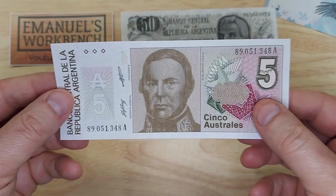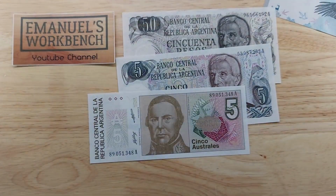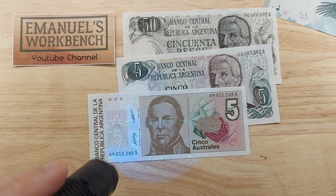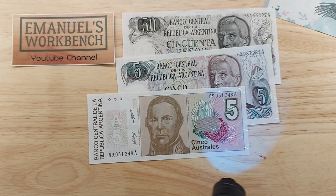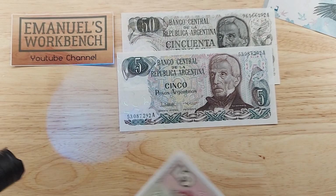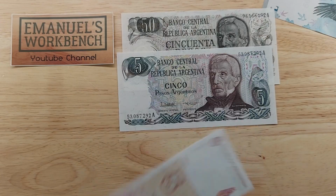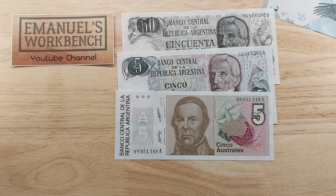Very, very cool. Let's have a look at the UV features of this note. Again, maintaining the UV reactive fibers on both sides. Nothing else jumps out of this one.